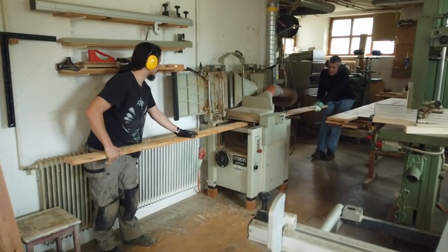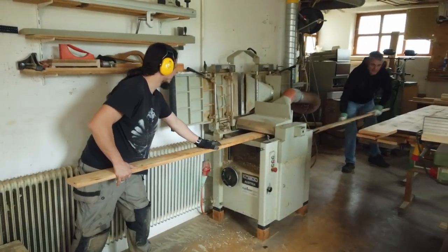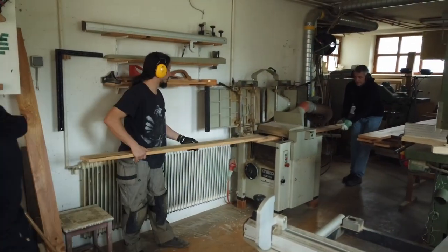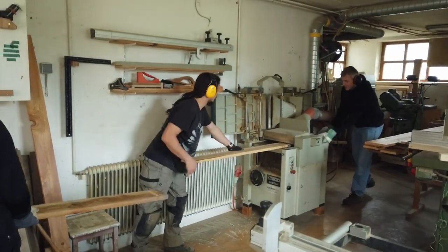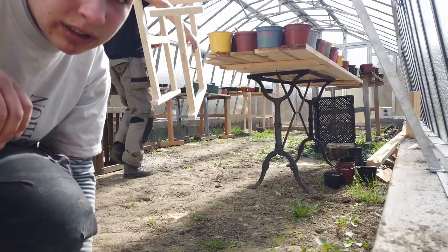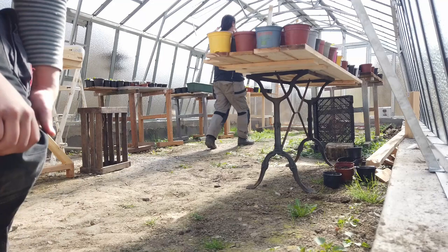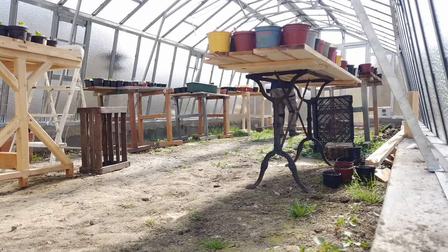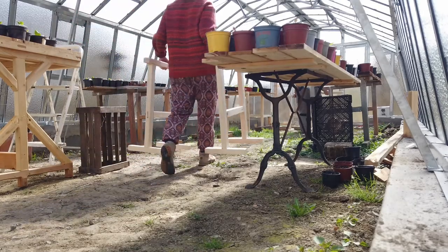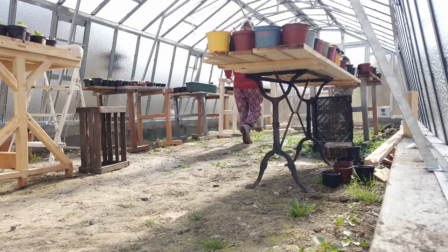Finally, we planed some large boards, which will become the cover boards on the stages in the glass house. As soon as the stages were done, we placed them inside of the elementary greenhouse, and they provided new space for the pupil plants to grow more.